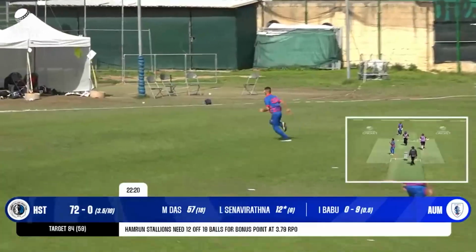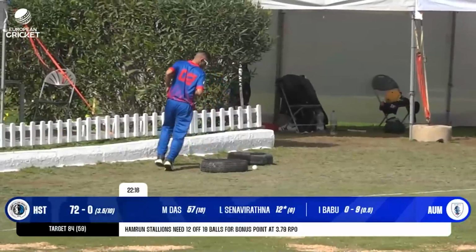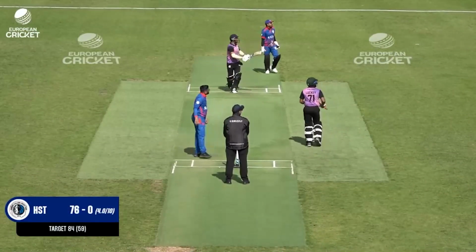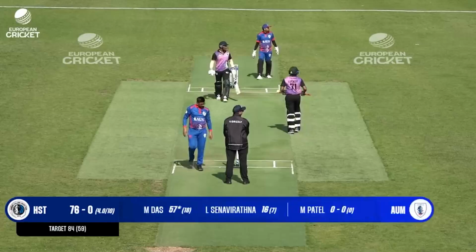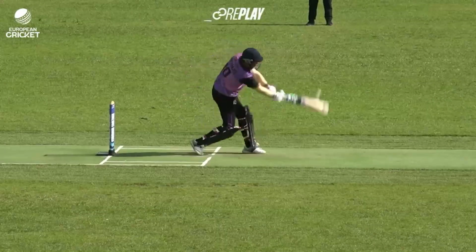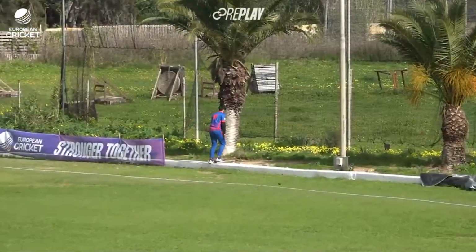Now he's looking to go in the same area again. He will. The chase is on, but you won't get there. 4 more. He'll play the first, as that one gets blasted away. 6 runs. Once again, I think you call this the old hockey shot, as Michael Das gets this away. 6 more, so they are almost there now.